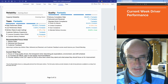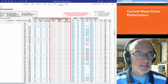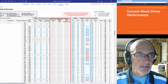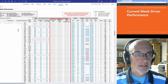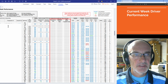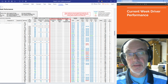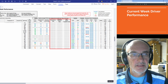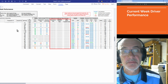Okay, so let's talk about the driver performance. This is the current week. DA means delivery associate. So the driver, and I've whited out the names here of all the drivers, and their weekly score. It's ordered so that the number one driver here would be the one with the highest ranking based on the scorecard. Now, the difference between being number one and number 59 might not be very high. There might be very little difference.